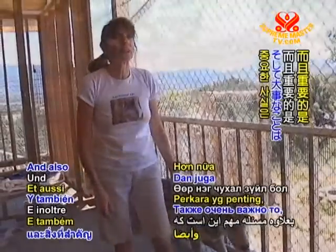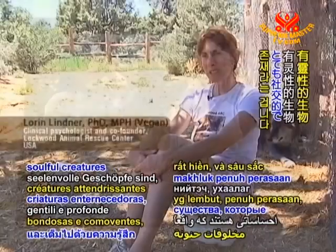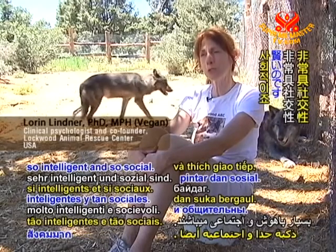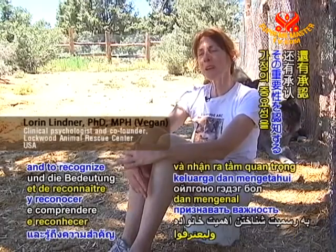And also, the important thing is that wolves are gentle, soulful creatures that really are just so intelligent and so social. It's so important for them to have family and to recognize the importance of family.